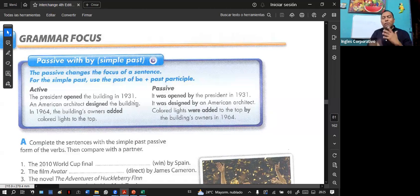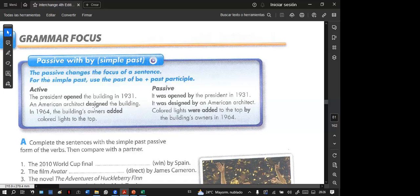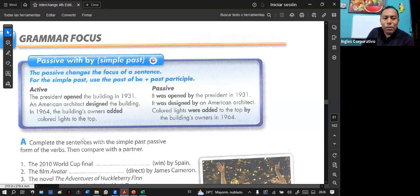But for the gringos, for the American people, sometimes the event is more important than the person who does the action, right? So for example, this is the active: the president opened the building in 1931. It was opened by the president in 1931, right? What was opened? The building, right? Do you have any question? No questions. Okay, very good.